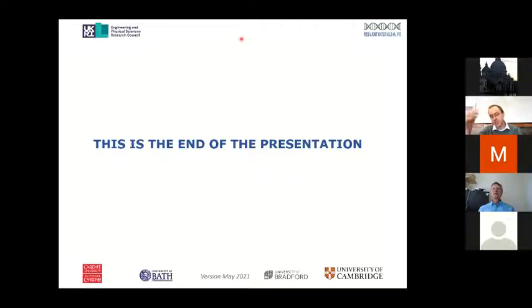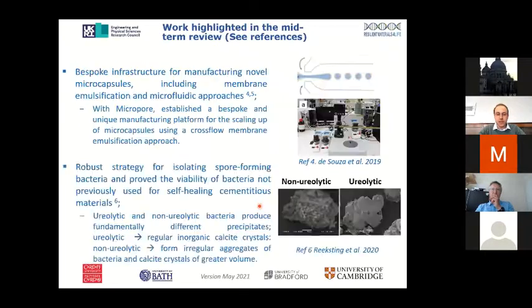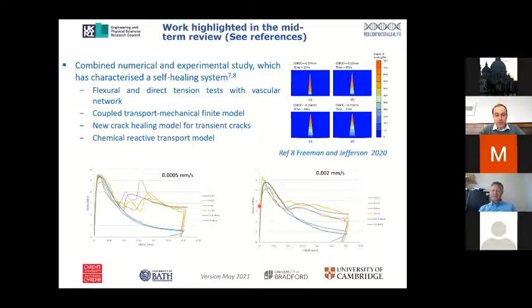I don't think we have received any questions in the chat, but I was wondering, you showed a comparison between experiments and modeling, specifically where you looked at how a vascular network is behaving. But what are you then considering as a healing agent in this study? Because I guess it's something that needs to be able to react very, very fast.